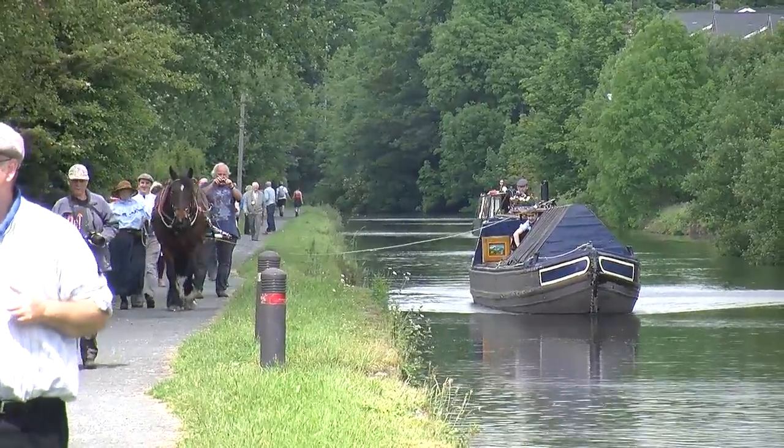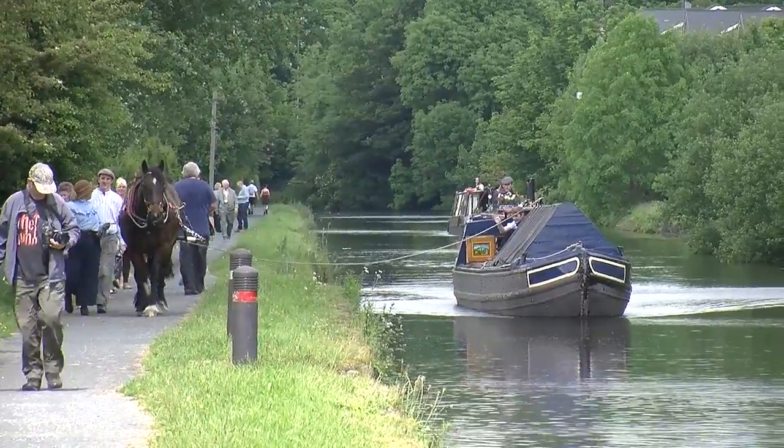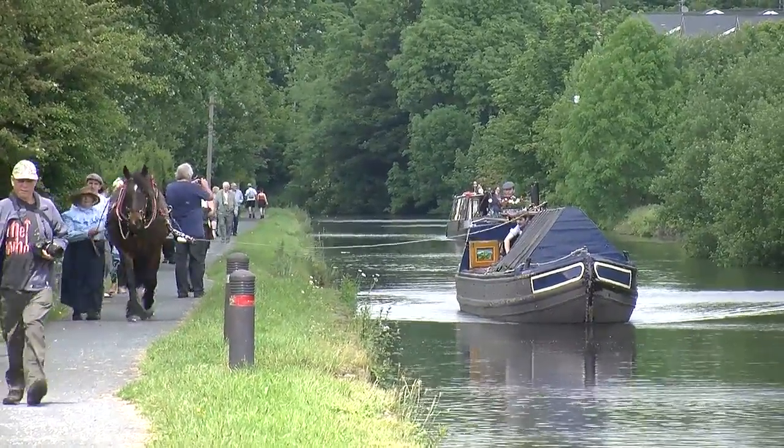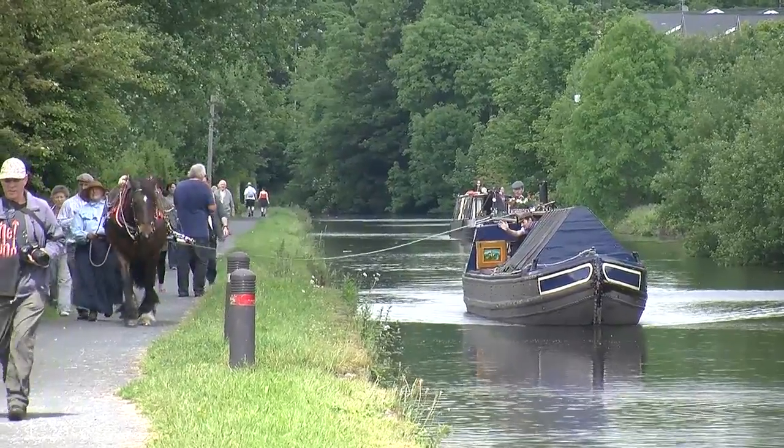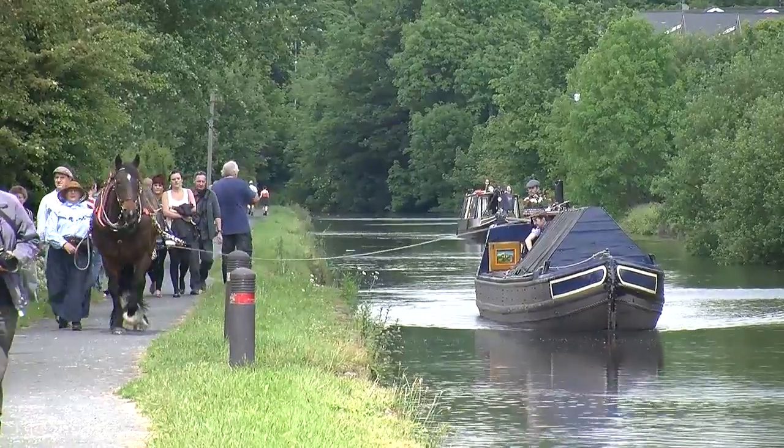It's been the wettest June since records began in 1910, but today's sunny weather has brought out the crowds, including local photographers keen to get a snapshot of Bilbo and his barge.